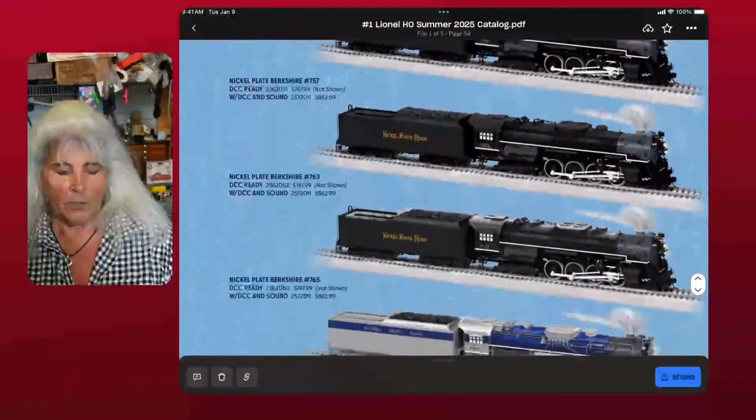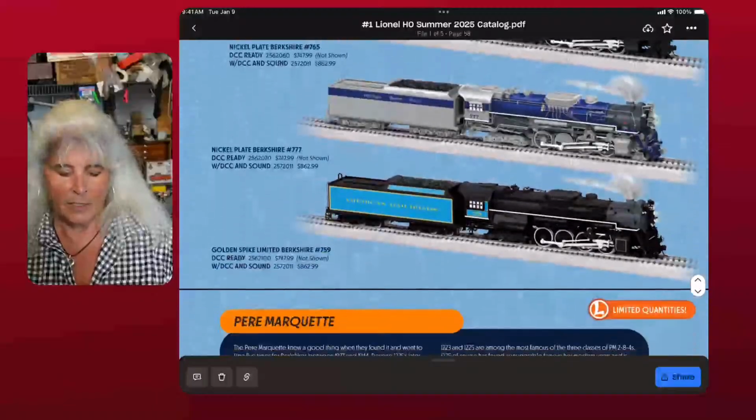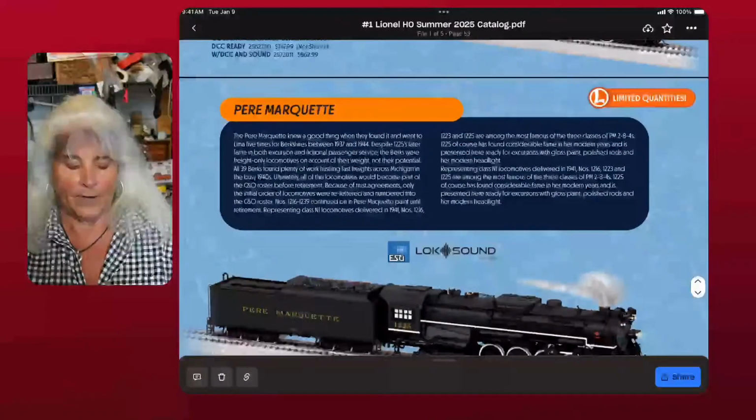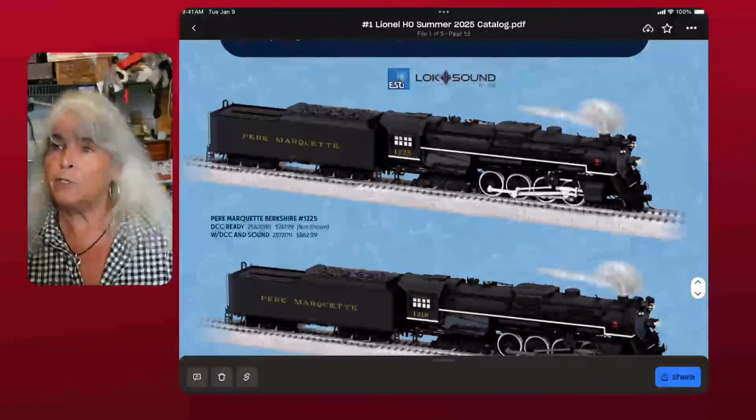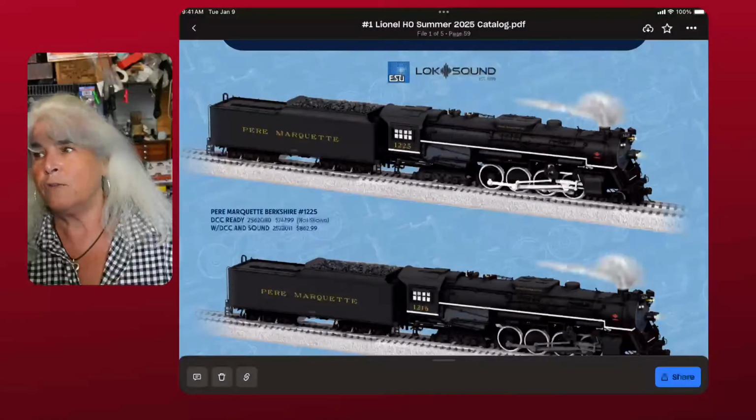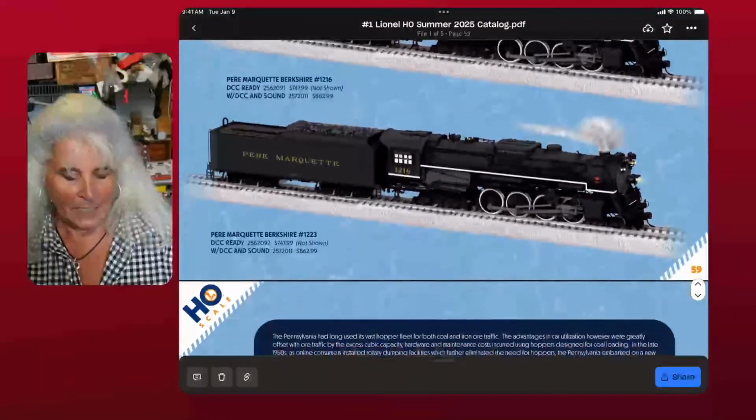In the Nickel Plate Road, you've got the Berkshires. Just beautiful. I love that silver and blue. Just so pretty. We've got the Pere Marquette. Everybody loves those for Christmas, the 1225 or the 1227. 1225, of course, is most popular for Christmas.